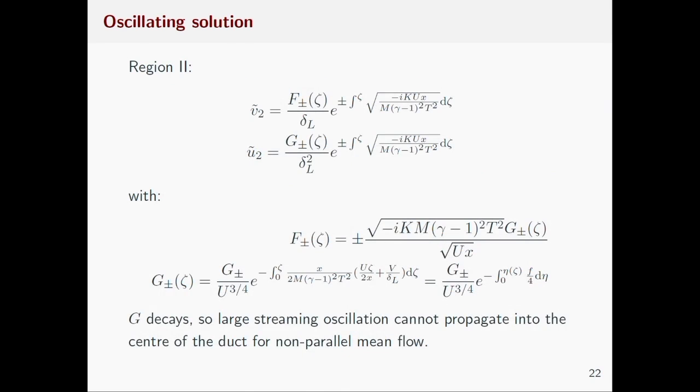So you do multiple scales type solution. And the important point is in our G, we have this exponential to the integral of some terms. One is capital V, which is the boundary layer normal velocity. And one is this u zeta over 2x, which is essentially the x variation of our streamwise velocity. So both of those two terms come in from the non-parallel nature of our boundary layer flow, and this exponential causes this oscillatory solution in region 1 to decay exponentially in region 2, so we don't get this spurious acoustic streaming propagating out in the center of the duct, which is nice.